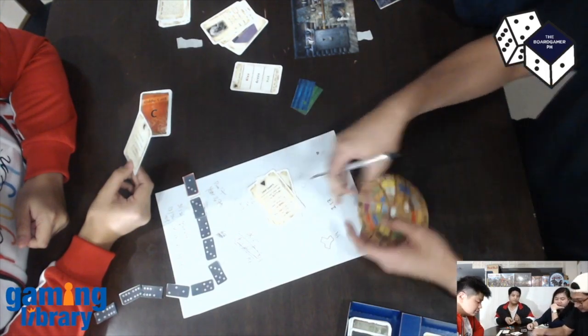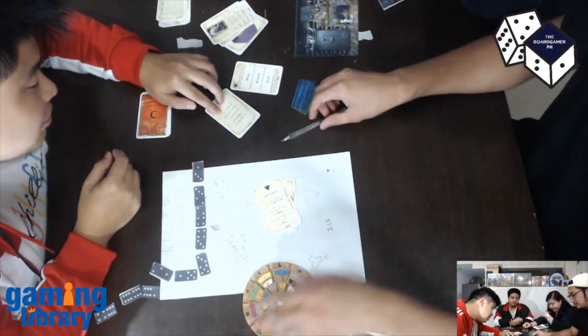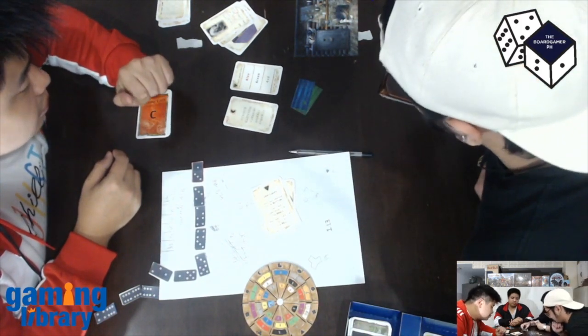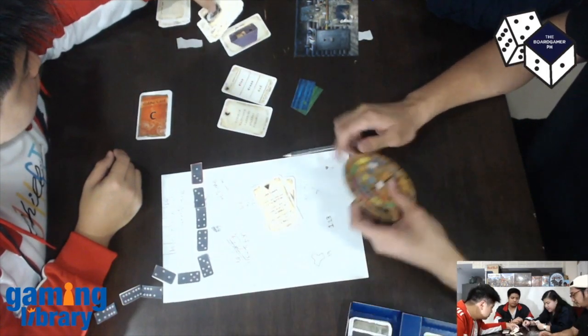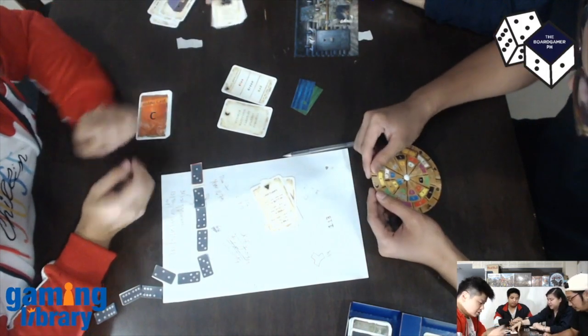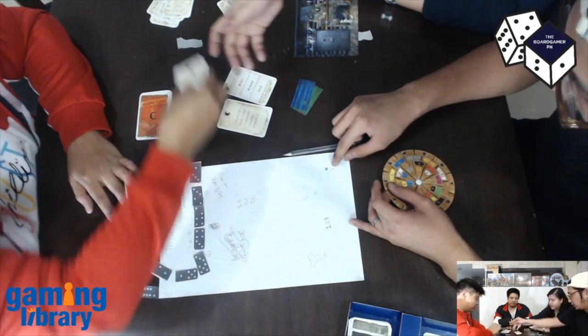Ano yun? 19? Ito, synonym, martyrdom, yammered, alchemy, symmetry. Pero wala pa rin yan. Nabuksan naman natin. Okay na tayo kay Ivy. Ito, color theory. Okay na. Doon na rin. Tapos na yan.